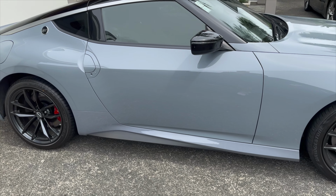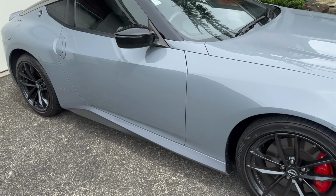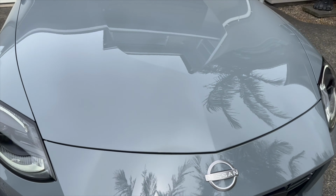Number two favorite thing about the Nissan Z is its exterior design. It is just stunning. I love it. It's bold, a grey colour too. This car is an absolute head turner. They're quite rare. They're going to be rare in New Zealand. I was one of the first people in the country to get one.